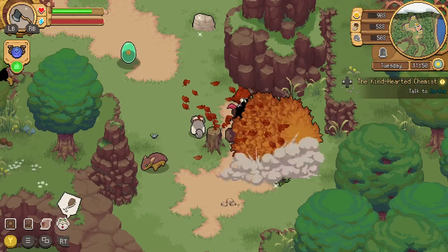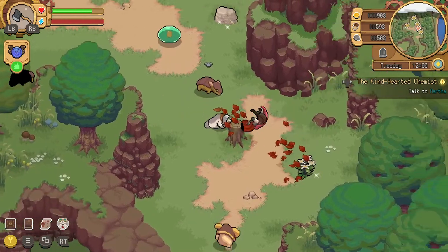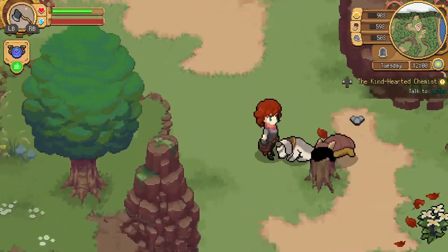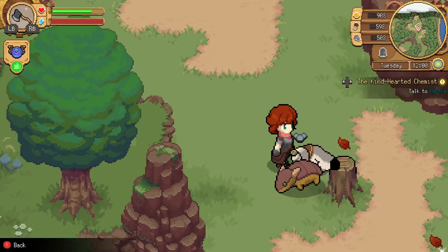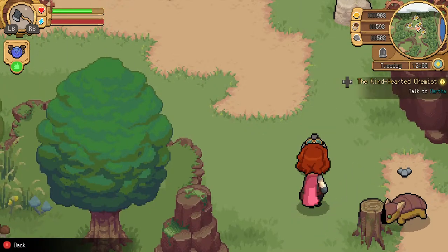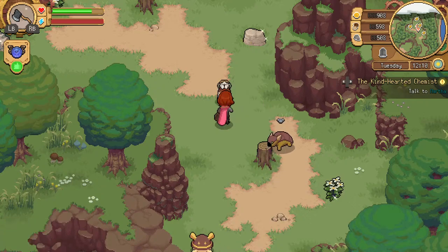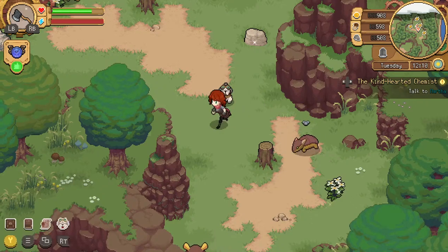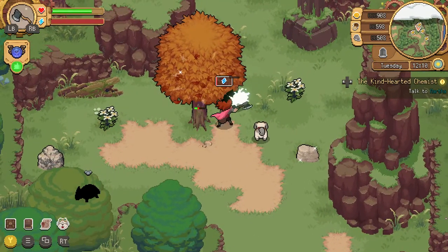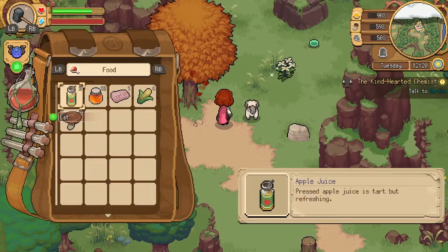Oh, puppy's hungry. They give this poor dog the sad, shaky animation when he's hungry. Probably too many people in the demo just said, yeah, he's hungry, whatever. Oh, we're out of energy. Something I can eat real quick.